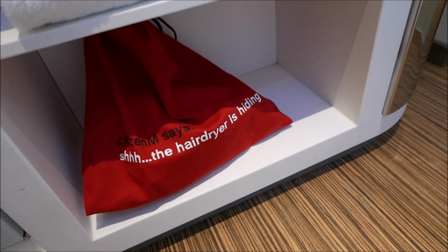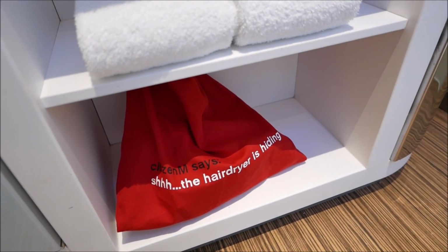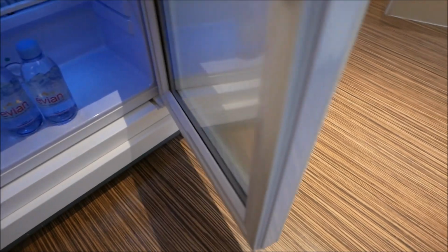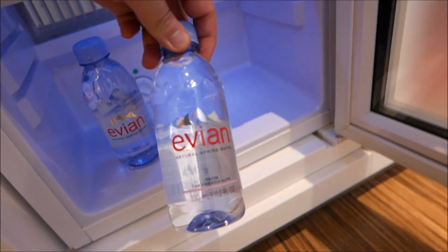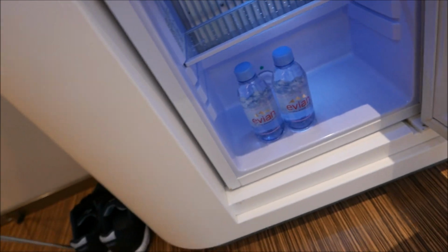One thing you may have noticed is that there is no ironing board or iron in the closet, in contrast to most full-service hotels in New York in which I've stayed. And then there's a small refrigerator that appears to come with some complimentary Evian, although it's only 330 milliliters, 11 fluid ounces, a very, very small size.